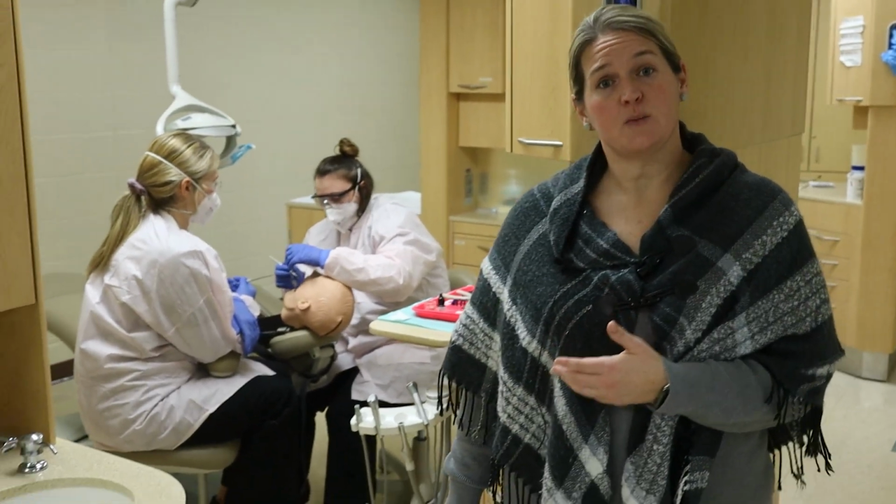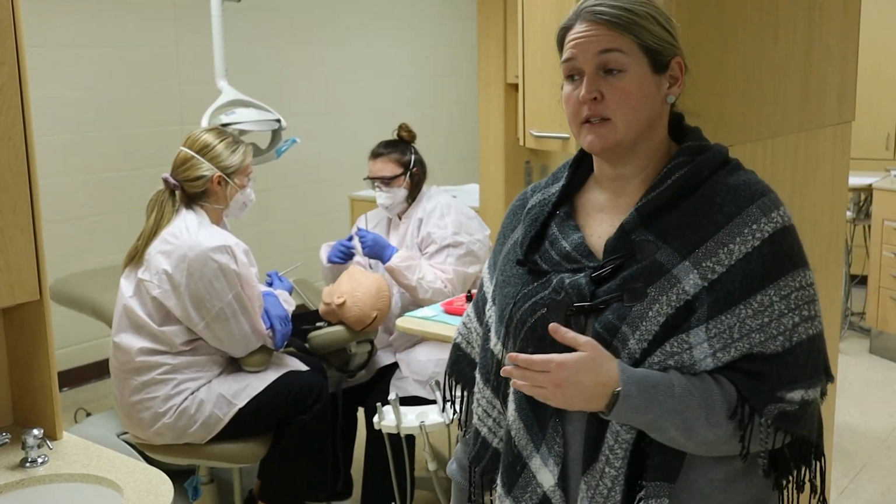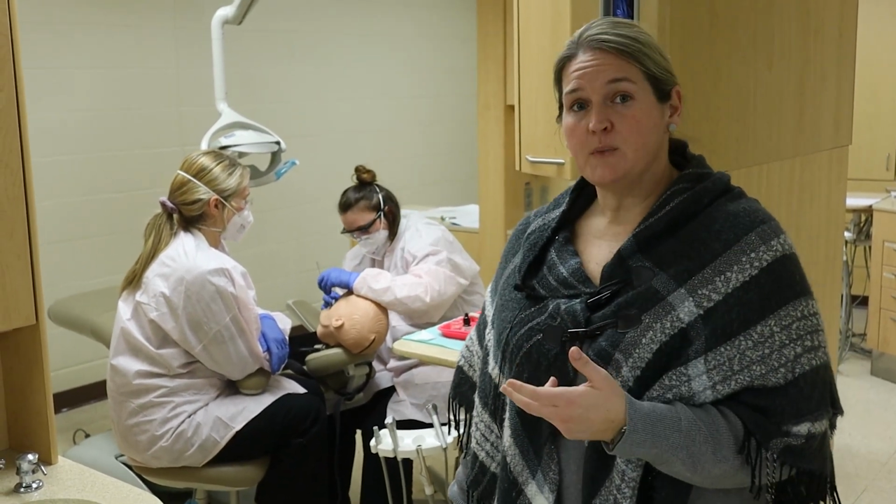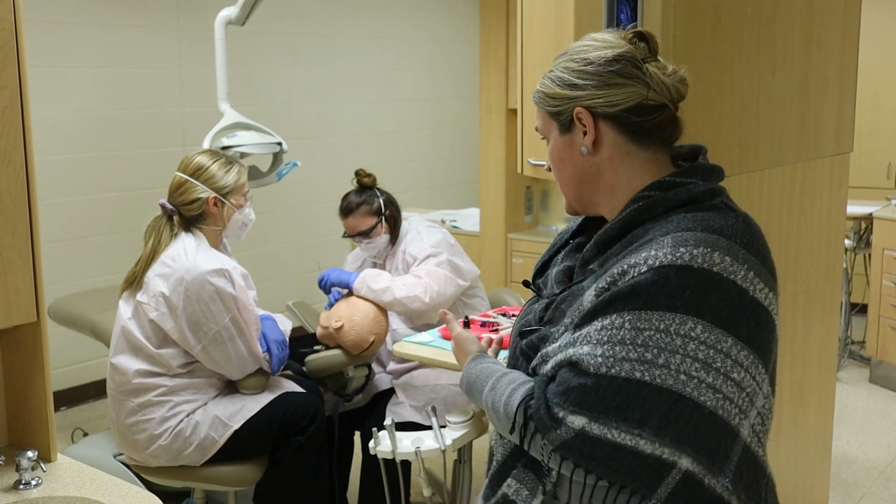The next part of our dental assisting program is the actual chairside experience. So our assistants here spend a lot of their time chairside. They learn how to instrument transfer, how to properly place suction, and all the different materials that they need to use. They use a Dexter head, and in non-COVID times, we actually get to practice on each other some.